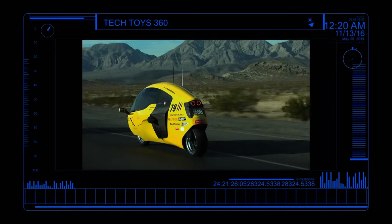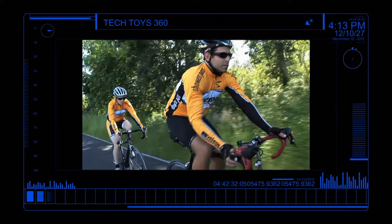Coming up next, we travel to Switzerland to visit a groundbreaking vehicle that gets over 200 miles per gallon. Then, Tech Toy seeks to solve the great mystery of water hydration for bicycle riders everywhere.